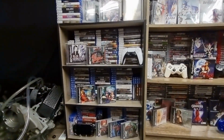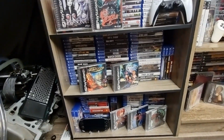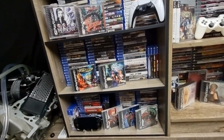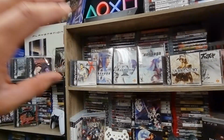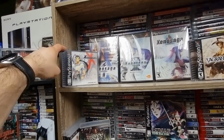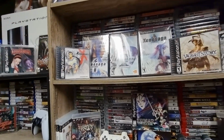Could go in between. Legend of Dragoon. Great game, not super expensive, but one of my favorite games. So that gets displayed. Same with Chrono Cross. Chrono Trigger is amazing, Chrono Cross just as good. Over here, Xenogears, like one of the best PS1 games. I came into this very late, and it's a shame that I did because this game's amazing. I really, really enjoy that game.